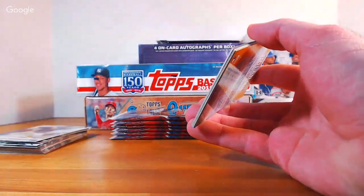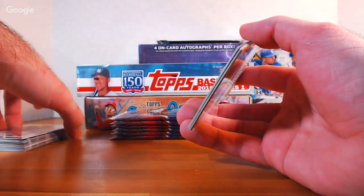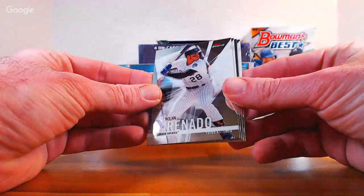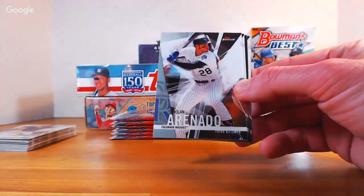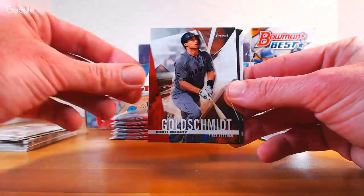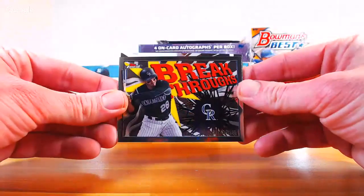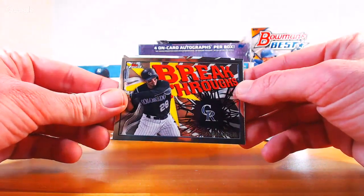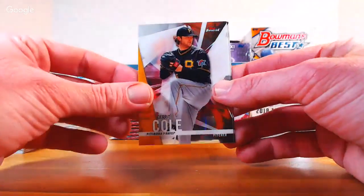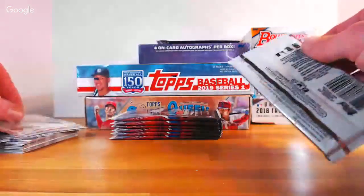Stadium was okay. A little disappointing that we didn't get any really nice, like lower numbered foil board or the rainbow foils and things like that, but solid box. Arenado, Goldschmidt, Arizona. So breakthroughs also for the Rockies. Arenado. Garrett Cole, Pirates. And Polanco for the Pirates.